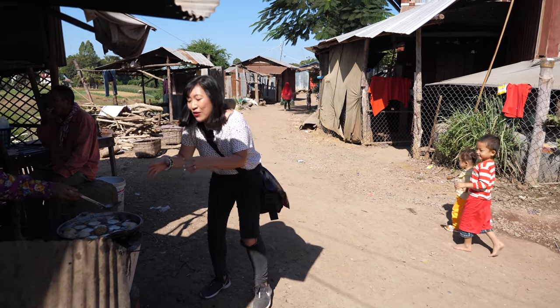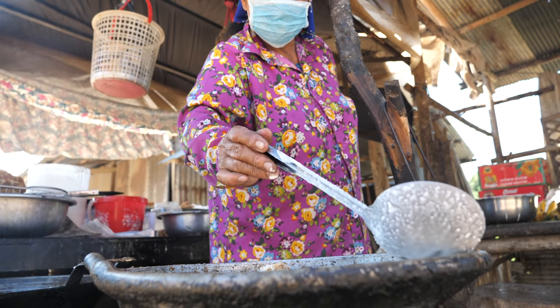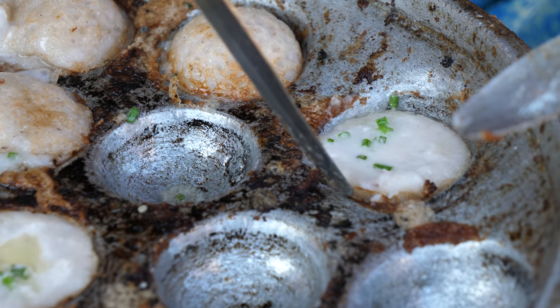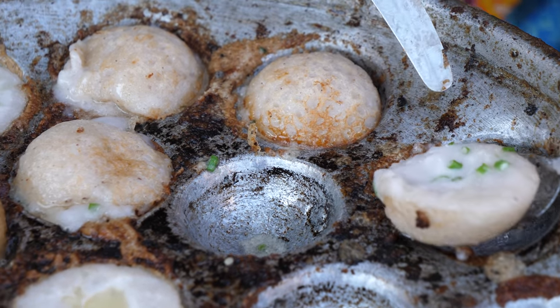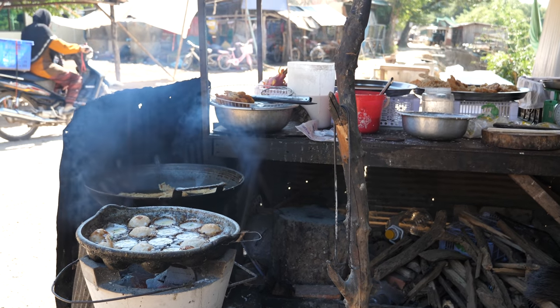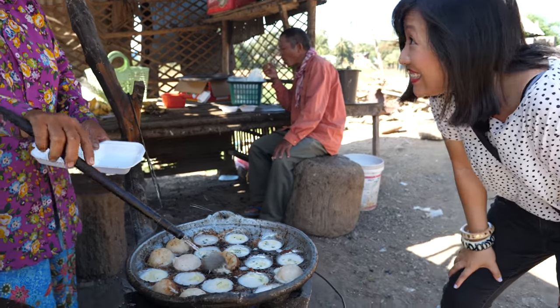These puddings, well, they're made out of a rice flour and coconut milk mixture. So they're like a rice flour cake, I suppose. And you see you've got this griddle pan here. She's cooking it over charcoal. So you can see the little cakes bubbling away. They're so chingan.